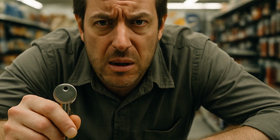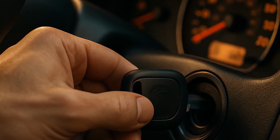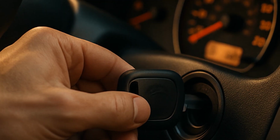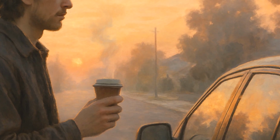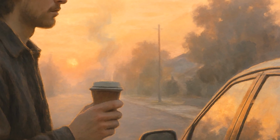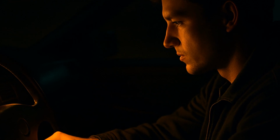Here's the classic reset. Put the key in the ignition and turn it to on. Not start, just on. Now, leave it there. Don't touch anything. Set your timer for 10 full minutes, walk away, grab a coffee, meditate on your life choices. After the theft light stops blinking, it usually just shuts off, turn the key back off.